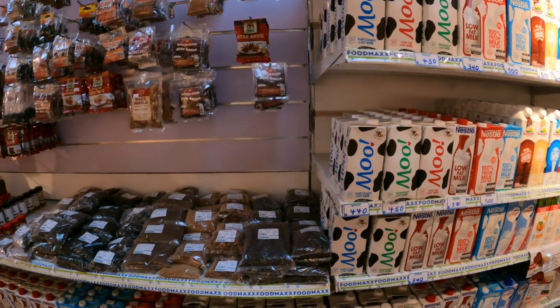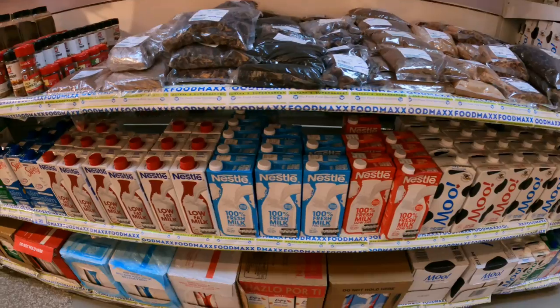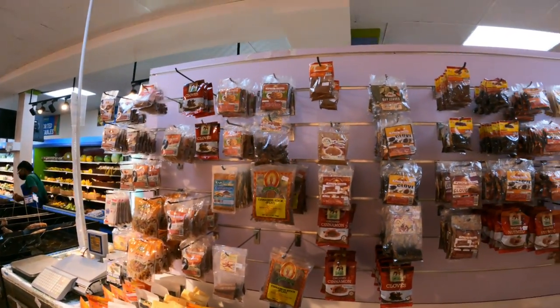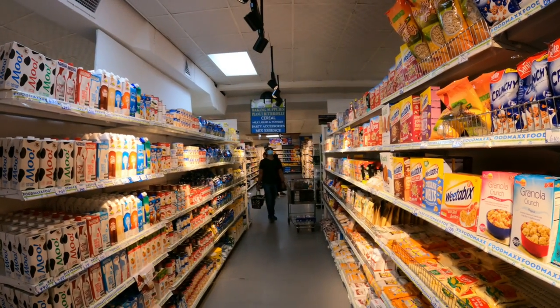So there's some more seasonings there, like jeera and masala and probably some paprika and so on. So this is a different section with some more seasonings.